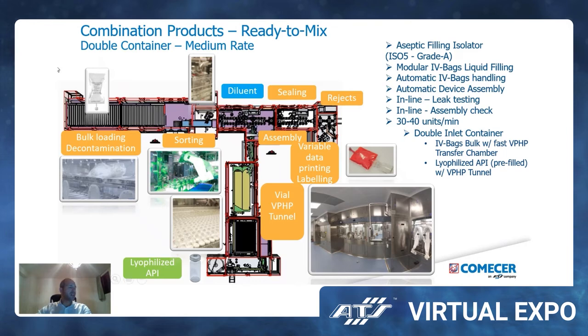One is providing decontamination of vials in bulk through the development of a VHP tunnel that continuously decontaminates vials. The other one decontaminates empty bags in bulk. The two systems are handled in different sections of the line. The vials are already pre-filled, the bags are filled in the line and then assembled to the vial. The final assembly is then followed by variable data printing and labeling and reject handling.